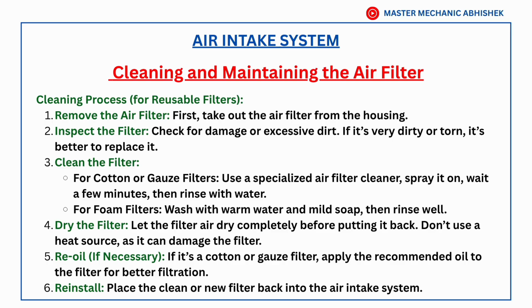Third, clean the filter. Fourth, for cotton or gauze filters, use a specialized air filter cleaner, spray it on, wait a few minutes, then rinse with water. Fifth, for foam filters, wash with warm water and mild soap, then rinse well. Sixth, dry the filter. Let the filter air dry completely before putting it back. Don't use a heat source, as it can damage the filter. Seventh, re-oil if necessary. If it's a cotton or gauze filter, apply the recommended oil to the filter for better filtration. Eighth, reinstall. Place the clean or new filter back into the air intake system.